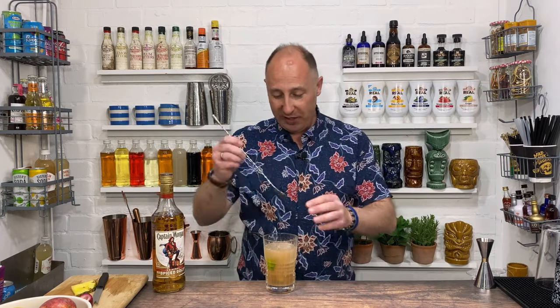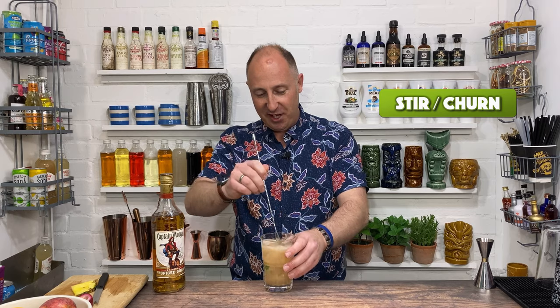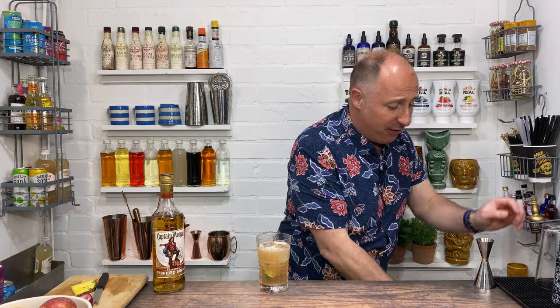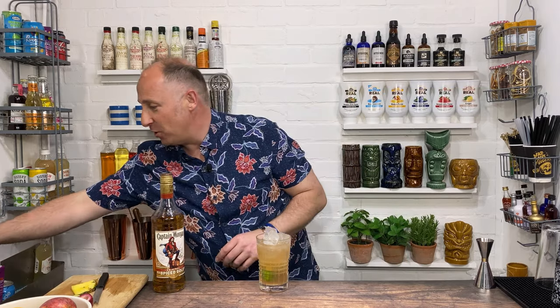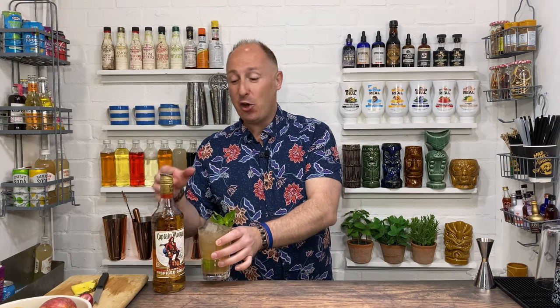I'm just going to give that a quick stir, bring the bitters through and the limes. Very quick stir. Oh, that is very good. And then just top it up with a bit more ice. Garnish wise, up to you. Let's go sprig of mint as I've got one. Big lime wedge, whatever you want. That is your drink number one. It's a Captain Spiced and Stormy, if you like. Very, very easy.